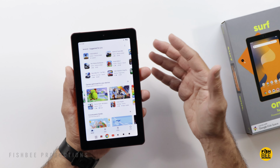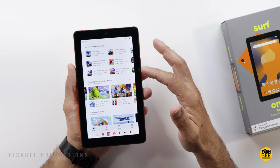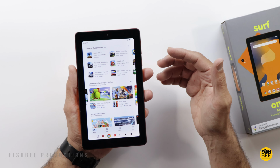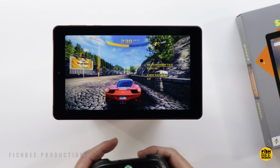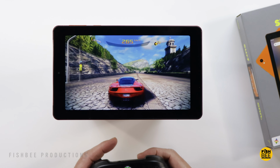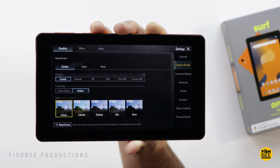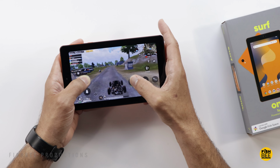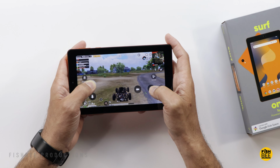Now, because this is the Go edition of Android 14, you're not going to be able to play all the games or use all the apps that you can on the regular Android 14. For instance, you can only get Asphalt 8 on this instead of Asphalt 9, so that's another thing to consider. You might want to make sure the app you want to use is available on here. Of course, performance with this tablet is not going to be that great. That's why they put the Go edition on here instead of regular Android 14. But surprisingly, you can play games like Asphalt 8 and PUBG Mobile fairly smooth on here. Just keep in mind, it's going to be lower graphics. It's not going to be quite as smooth as the larger 8 and 10-inch versions.